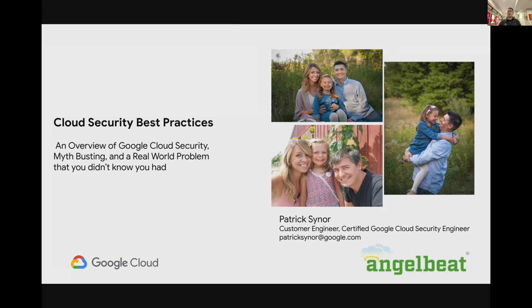With that said, my more recent focus at Google, I primarily cover the automotive segment as a technical sales resource, but I am focusing a lot more recently on the security side and hold certifications and handle a lot of our security conversations. And that's what brings me here today.